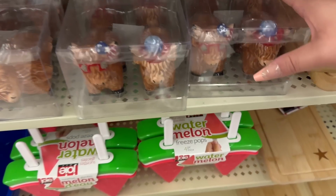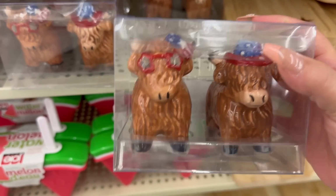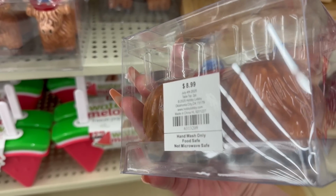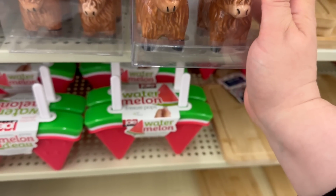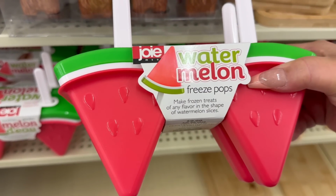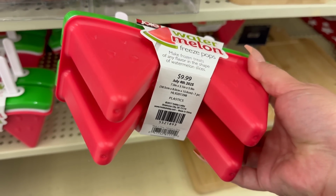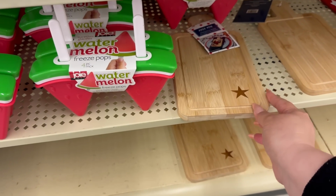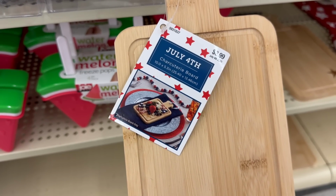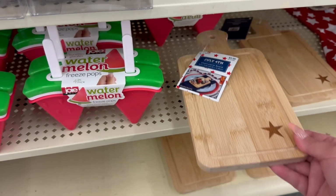Now right down here, you have the adorable Highland cows. Ever since someone told me that's what their name is, I love them even more. For $8.99, they are hand wash only for the salt and pepper shakers. And then right here you have the watermelon freezer pops. You are getting a 4-pack, and this is going for $9.99. Right here you have these small charcuterie boards. These are 10 inches by 5.3 inches, really cute if you're going to do a personal setting, for $3.99.